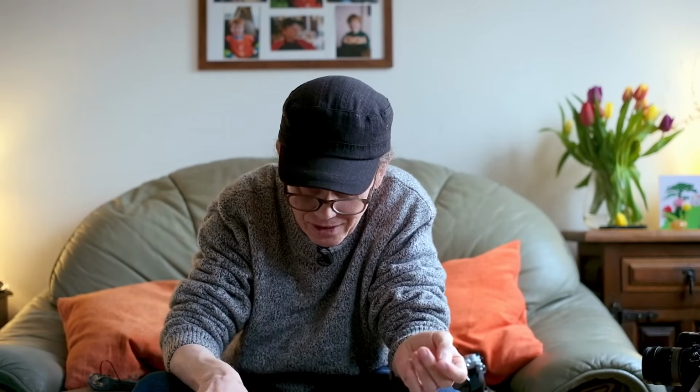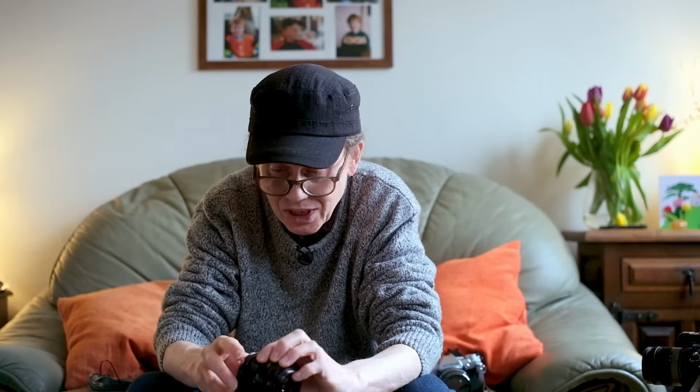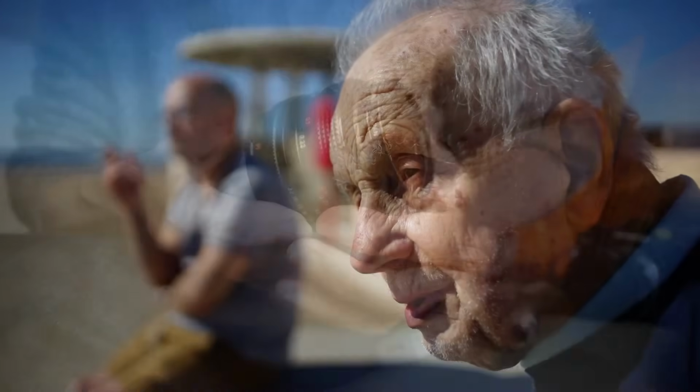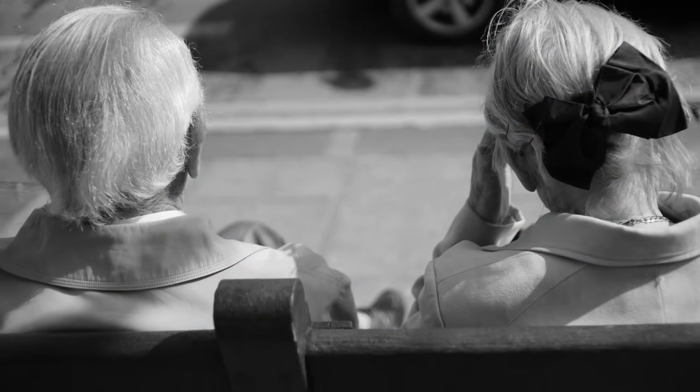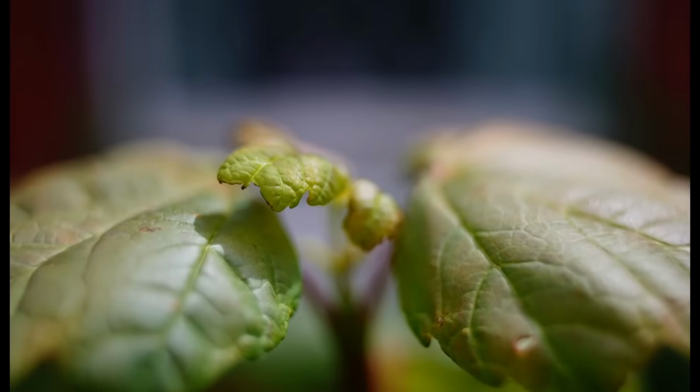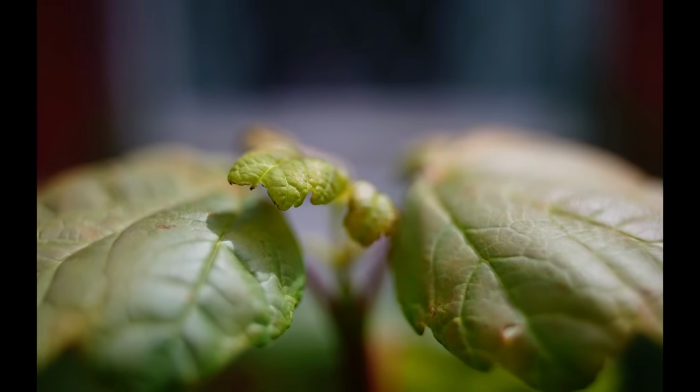Right, there's only two more to go, and they're the Flektogons. One is the Carl Zeiss Flektogon 35mm f2.4, a very, very beautiful lens that I've sung the praises of more than once on this channel. Minimum focus distance of 20 centimeters, so it's a very, very versatile lens. A lot of the Carl Zeiss lenses focus close. This one I think is the closest that I've yet discovered.